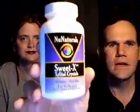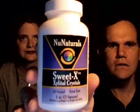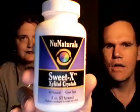Now, in addition to Splenda, there are other sweeteners. This one here is one we use, and it's Xylitol. Xylitol is a very low glycemic sweetener. You can use that just like sugar. In fact, it kind of looks like sugar. See, can you see that? Are we there? Can we see that? Come on. There we go. See it?